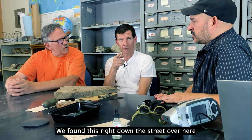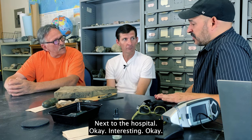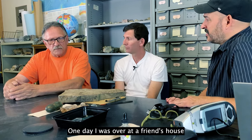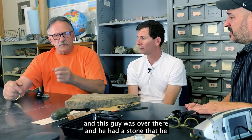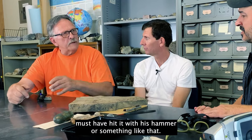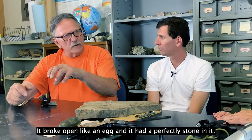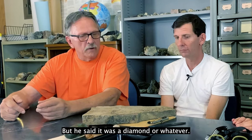We found this right down the street over here, on 4th Street, next to the hospital. Okay, interesting. One day I was over at a friend's house and this guy had a stone that he must have hit with his hammer, and it broke open like an egg, and it had a perfect stone in it. He thought it was a diamond or whatever, but it was not.